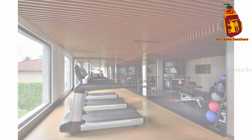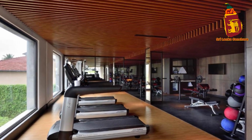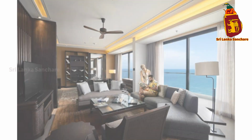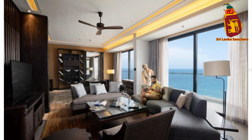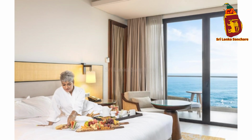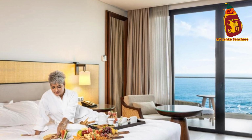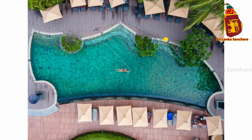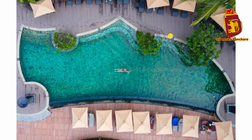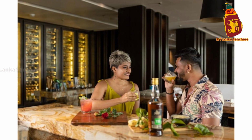Let's take a look at the stunning rooms here at Weligama Bay Marriott. These oceanfront suites are designed to maximize the beauty of the location, with panoramic views of the Indian Ocean right from your bed. And this private balcony, ideal for enjoying a morning coffee or an evening cocktail as you watch the waves roll in. It doesn't get more relaxing than this.